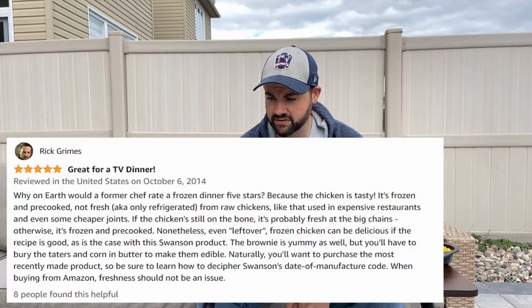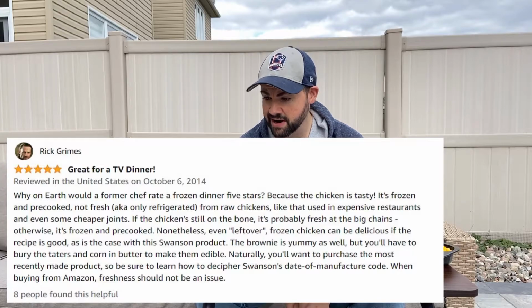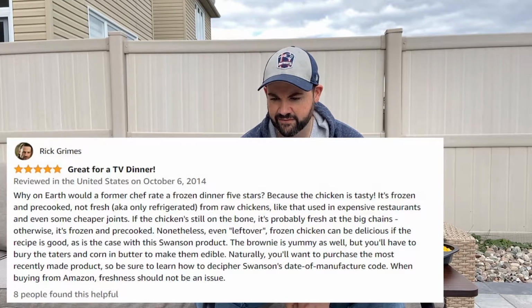"Nonetheless, even leftover fried chicken can be delicious if the recipe is good, as is the case with this Swanson product. The brownie is yummy as well, but you'll have to bury the taters and corn in butter to make them edible. Naturally, you'll want to purchase the most recently made product. Be sure to learn how to decipher Swanson's date of manufacture code. When buying from Amazon, freshness should not be an issue."